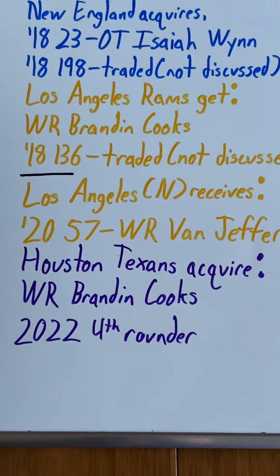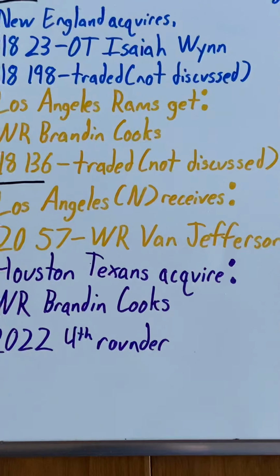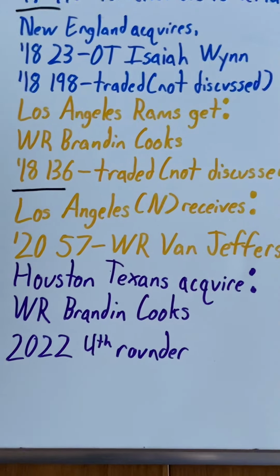So, now Houston, Brandin Cooks had an okay 2020 for him. Obviously, they wanted him to be the replacement of DeAndre Hopkins. Didn't work out. So, yeah. And, of course, that 2022 fourth-round pick has yet to happen.